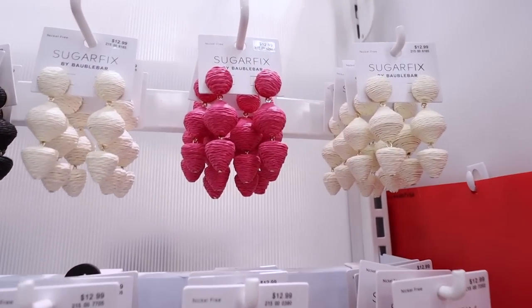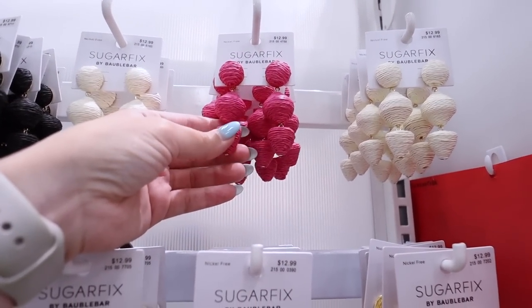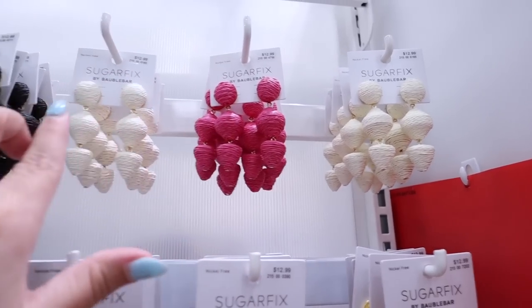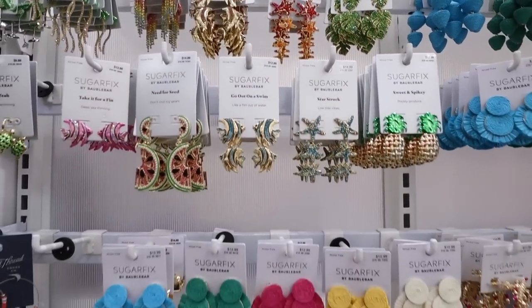And they do have the same colors in these three dangle earrings in that same really nice texture. It's like seagrass, but it's dyed. They have the pink, ivory, black, the teal, and the blue. I just can't get over how summery they are. Oh my gosh. I think whether we're ready for it or not, summer has officially hit Target. We have summer dollar spot finds, summer earrings, summer bags, accessories, furniture items. I am so excited, and I can't wait to hear all of your thoughts down below.